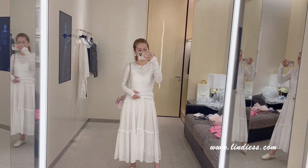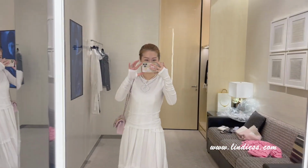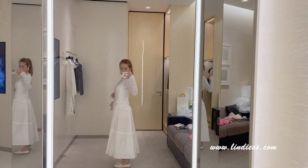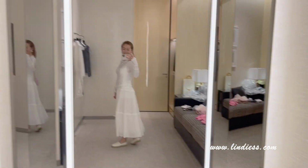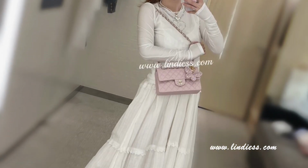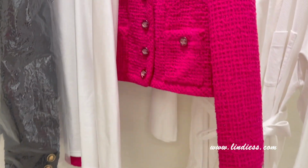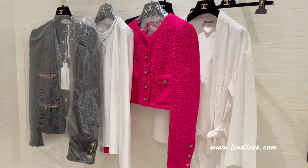But no, this is not my size. This is a 36, so very loose on me. From 21K. No, my size. So pretty, oh my gosh. And it comes in a set.